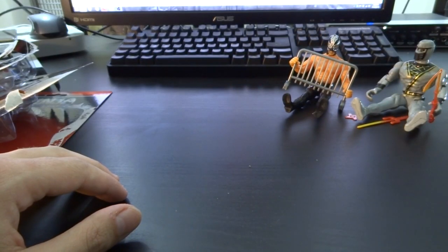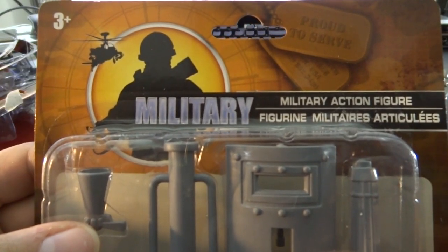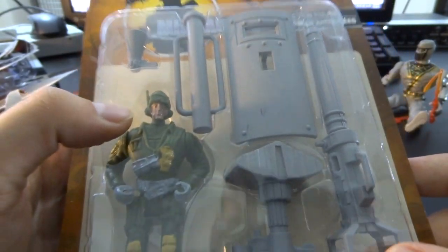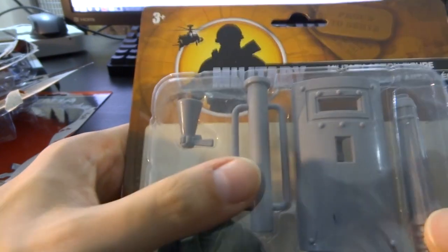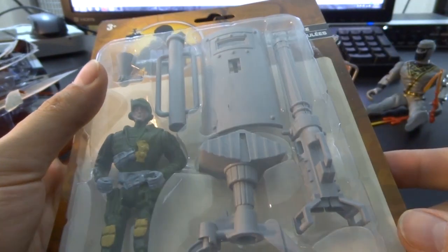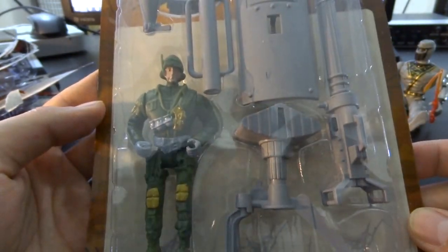And we're not done yet. No. It wouldn't be an episode about action figures without the military. Military action figure. That's all it has to say. It comes with some sort of turret. Actually, no, it's not a turret. It's like break open doors, a megaphone, a shield. I mean, a whole lot of equipment. I have no idea what the rest is.